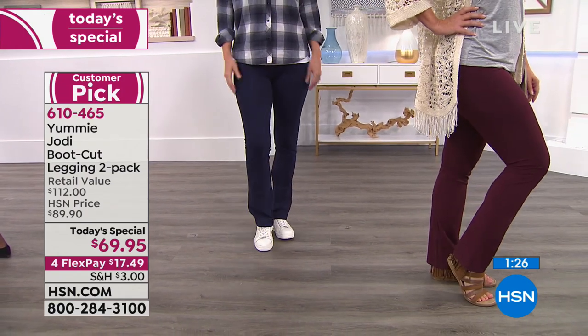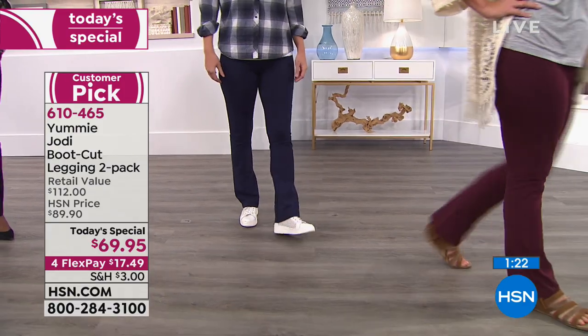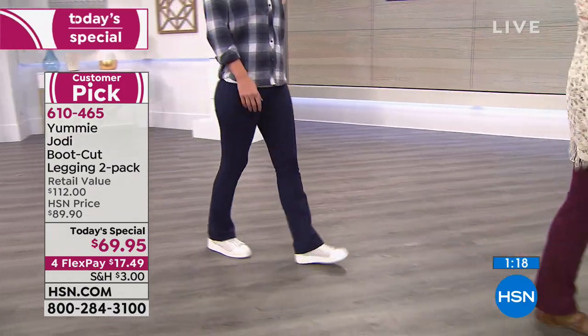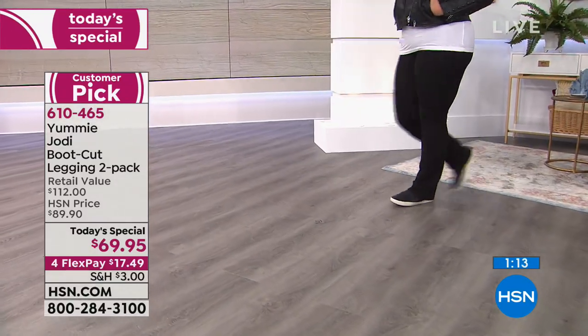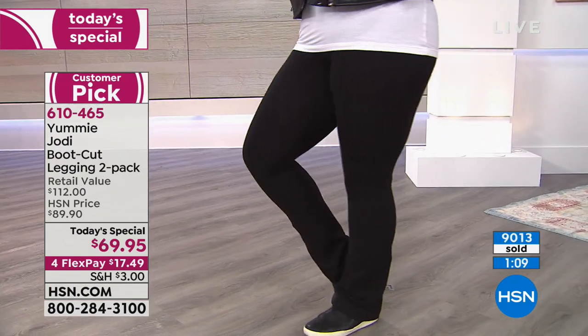That's for sure. The Jody is the boot cut. And we are so excited. Like Lisa was saying, she's had both styles and she really likes the boot cut, right. The boot cut works on her body. Yeah, it's a customer favorite here. Absolutely. They love that silhouette. Because again, it's a legging, but it looks like a pant. So there's something to be said about that.